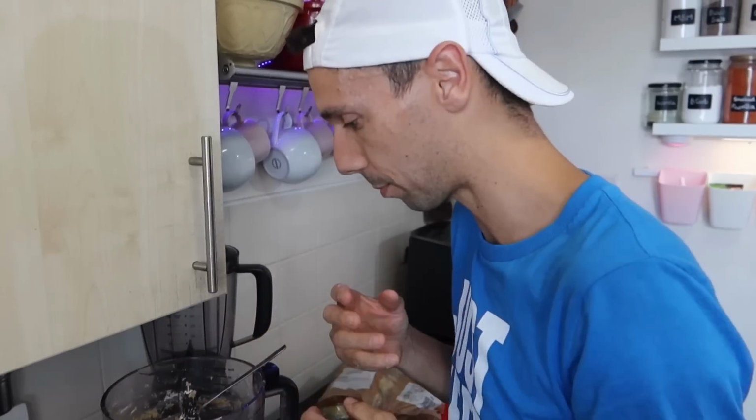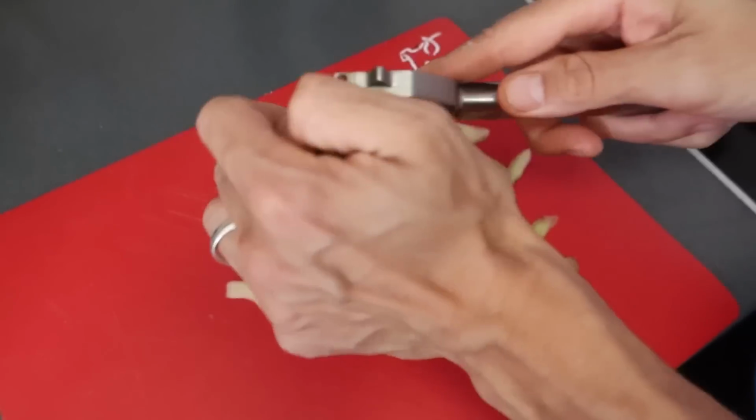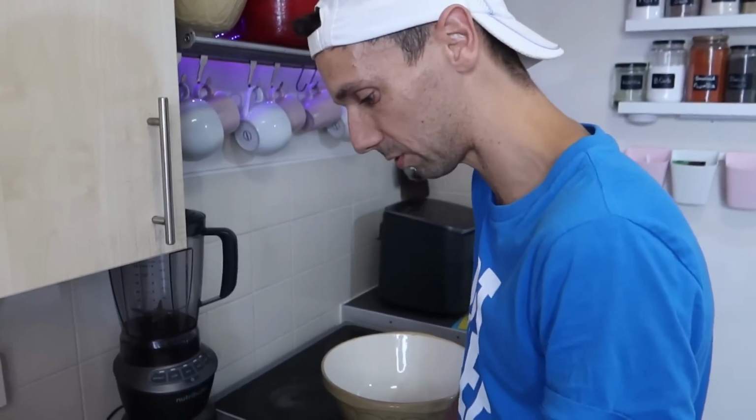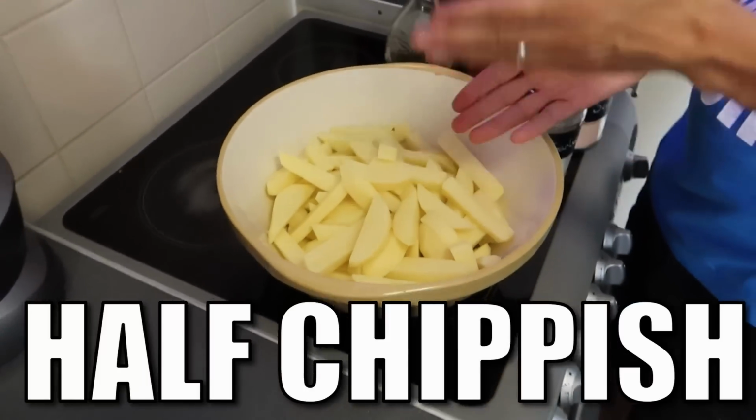I'm going to go for some nice spicy wedges. I might use a fairly similar mix with the paprika and salt and pepper as well. So I'm just going to peel these first because the skin isn't great on them. I've decided I'm just going to do them all. I could do some now and do the rest tomorrow maybe. Okay, the potatoes kind of came out half chippish, half wedgish.